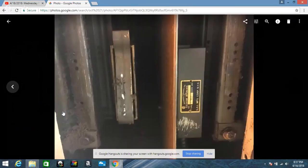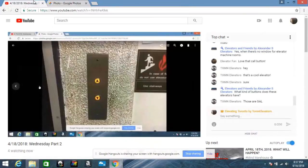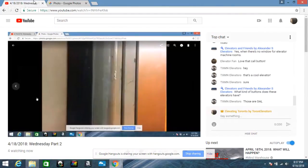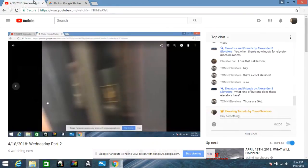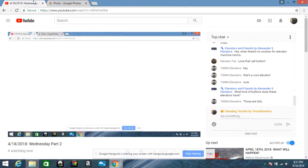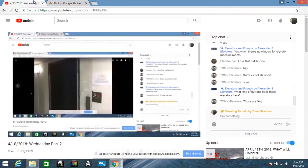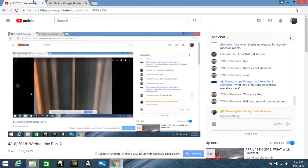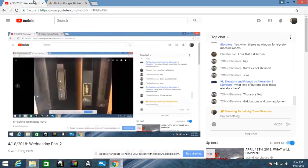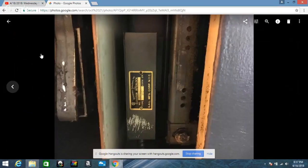Here's your interlock. This is a GAO interlock, actually. This is an older GAO interlock. Yes, this is a GAL elevator. It has GAL door equipment on it, and possibly GAL fixtures. But Canton Elevator was the one who installed it. They got the GAL parts off of another elevator company, and they installed them whenever these elevators were installed in 1971 and 1972. The hydraulic valve was replaced on both of them, in one year, 2005, and the other year, 2006. Yes, buttons and door equipment. You're exactly right, TXMN. Canton Elevator actually installed it. ThyssenKrupp replaced the valve on both of the cars.